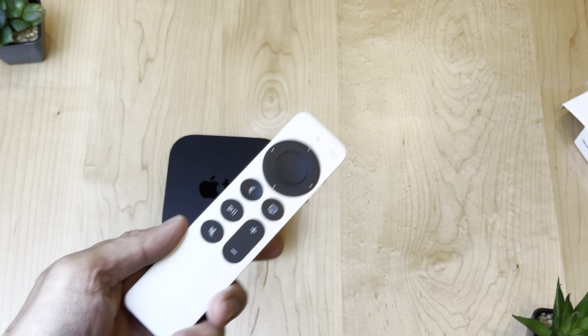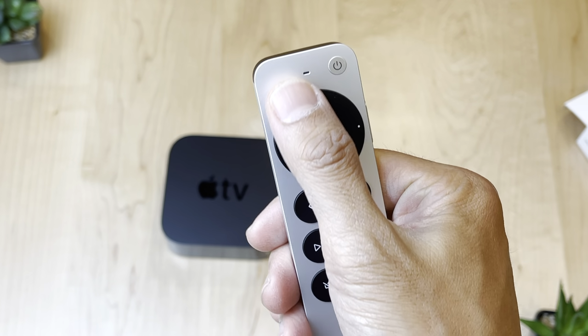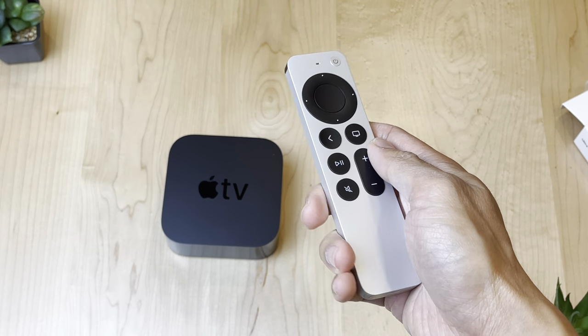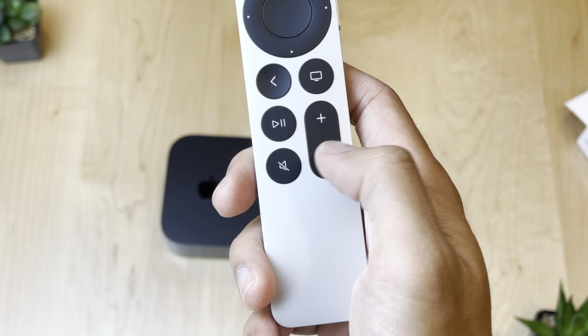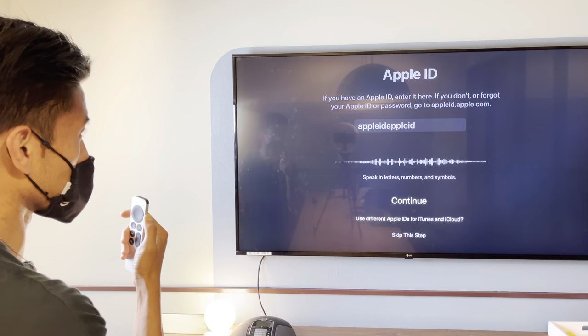New Siri remote. It's supposed to be a more natural ergonomic design with a new touch control button. It's thicker and we now have a mute button. Now Siri is on the side, so your finger's already there.